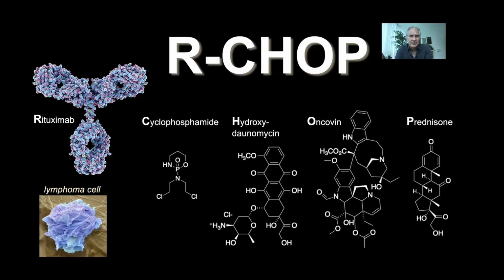R-CHOP is a regimen of drugs composed of 5 different anti-cancer compounds. One of them is an antibody called rituximab that targets B cells, a type of white blood cell that has the CD20 antigen on the surface. Rituximab gets the immune system to help try to kill the cancer cells. There's also a chemical mixture that has to do with the letters CHOP. Let's go ahead and talk about those chemical components of this treatment regimen.